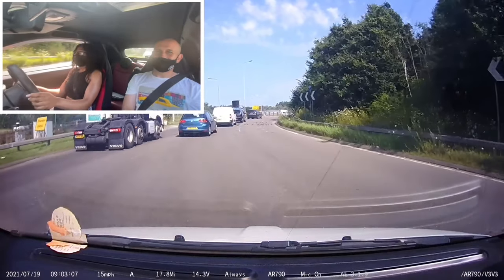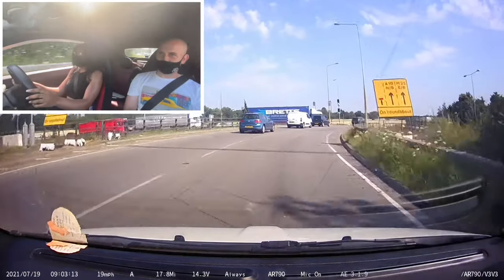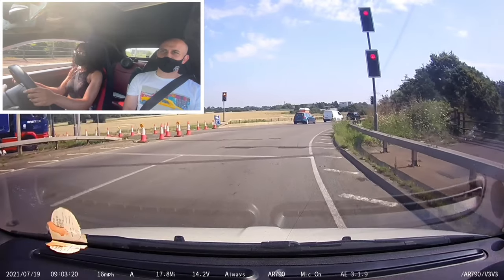Up ahead, you can see some yellow signs, and they show that there's a contraflow because of roadworks. And the sign shows that to go on the A10, you should be in the left lane. Jess stays in the right lane here. Not so much of an issue, it depends on what happens next.